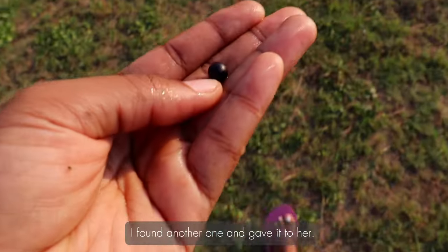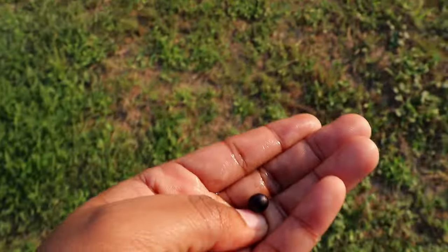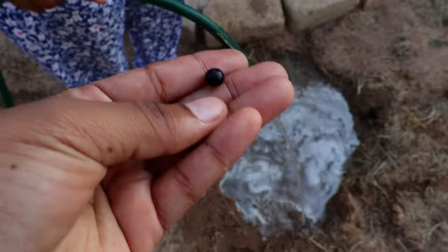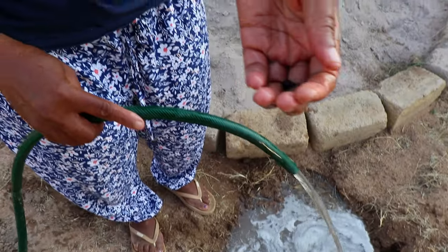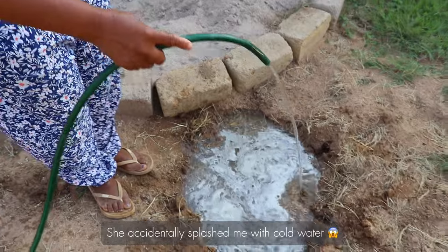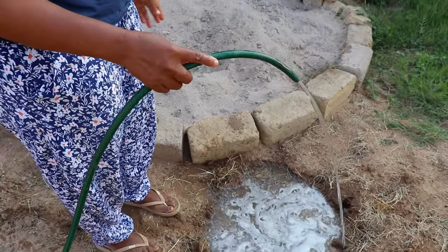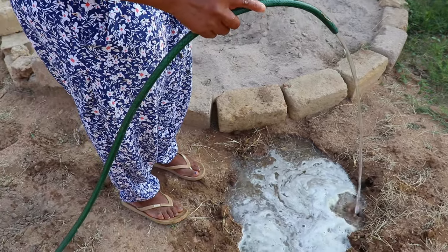A wild blueberry. So I saw the phone over here. I know what you mean. You need to taste. Taste and tell us what we're going to taste. Taste that. Sour. Like a blueberry.